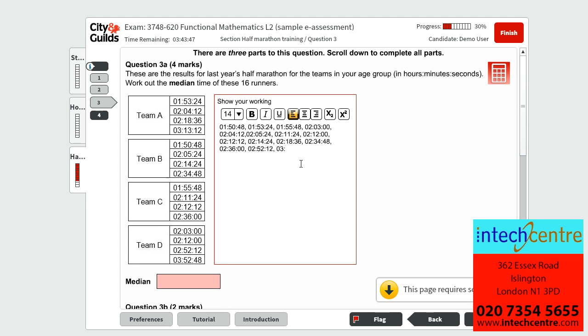3 hours, 13 minutes and 12 seconds. And finally, 3 hours, 52 minutes and 48 seconds. So we have 16 values in total. As this is an even number, we'll be looking for 2 sets of data in the middle. So we'll be looking for the 8th and the 9th value.